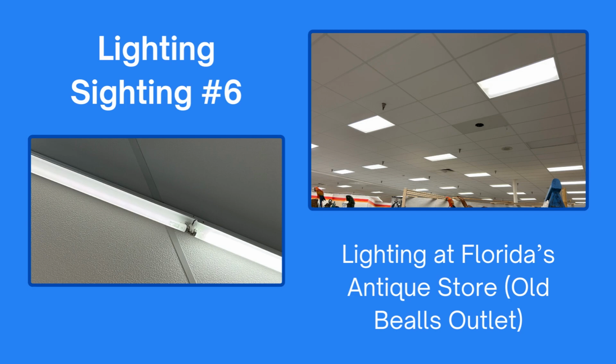This is the 6th installment of the series. Today we are going to be taking a look at the lighting in an antique store called Florida's Antique Store in Inverness, Florida. This establishment is actually brand new. It just opened a few months ago, so I decided to check it out earlier today and see if there was any cool lighting stuff there. And I thought the lighting in use at the store was interesting enough to show here.